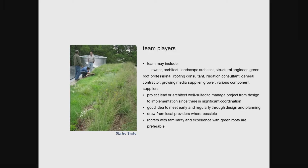And then it's kind of my feeling that an architect, since we're sort of tasked with bringing together a lot of different disciplines, is well suited for doing the same on a green roof, getting the waterproofing layer really bomb-proof and coordinating. A lot of what an architect does is just coordinate and make sure the right people are getting together and talking at the right time, which you really need to do. So you want to meet early and you want to meet regularly through the design and planning process.